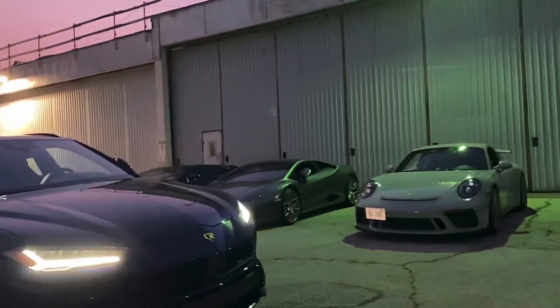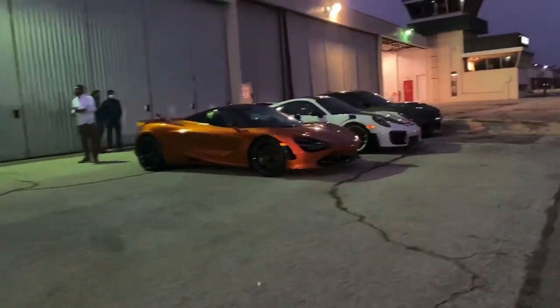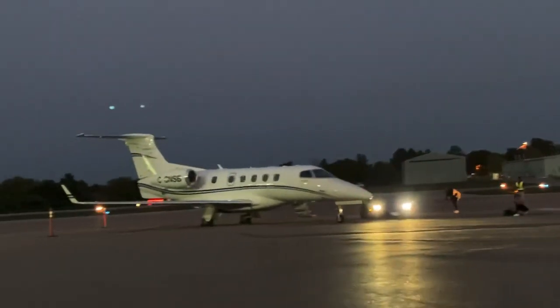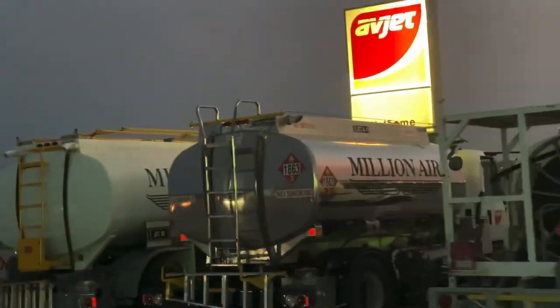And what a spectacular lineup. Huracans, GT3s, we had three McLaren 720s, a GT2RS, a Lamborghini Aventador, a Lamborghini Aventador SVJ, and that was it right there waiting for me. So it was time to make our way over and start light painting it.